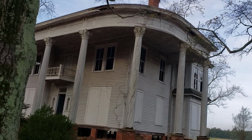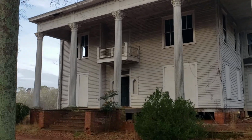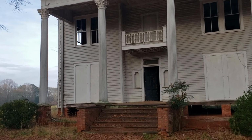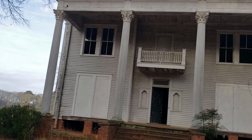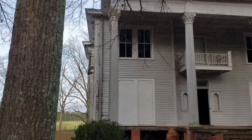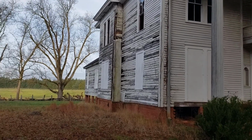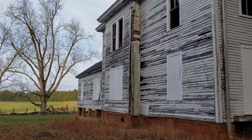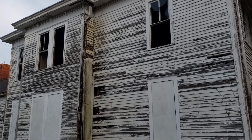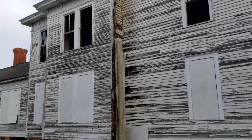We'll do a walk around on the outside. Hi. Somebody's keeping it clean, yeah. Keeping the grounds clean. But the house is in major disrepair. Got some major issues in that corner right there. Water damage. Water would do a number on the place, you know it.